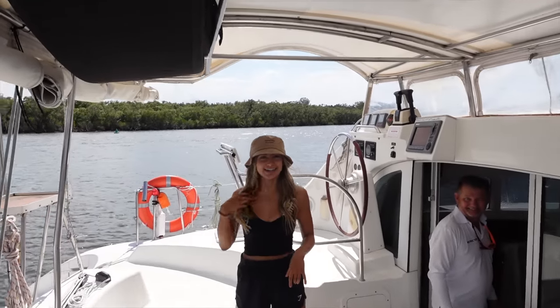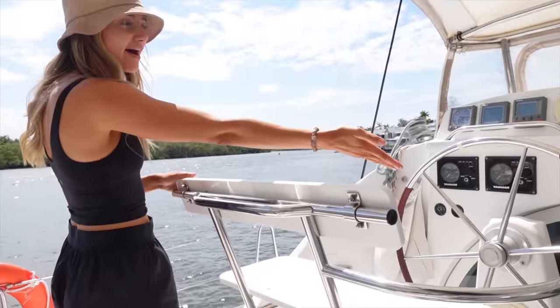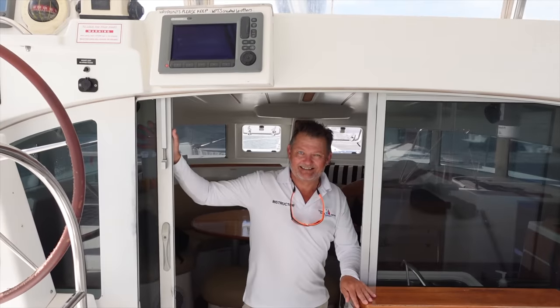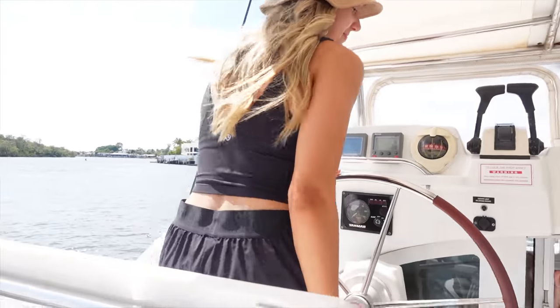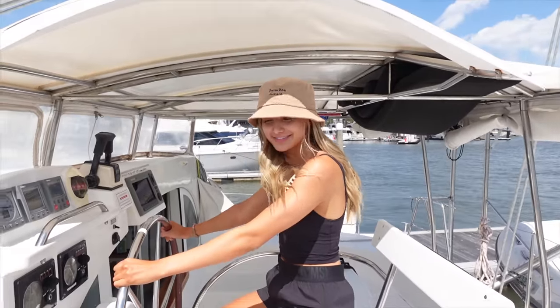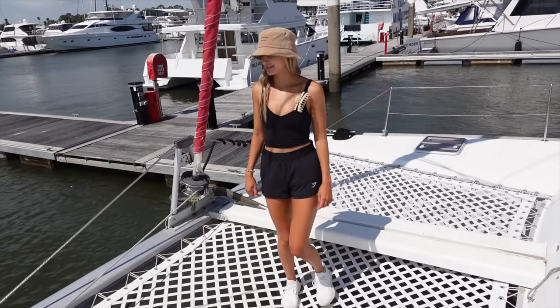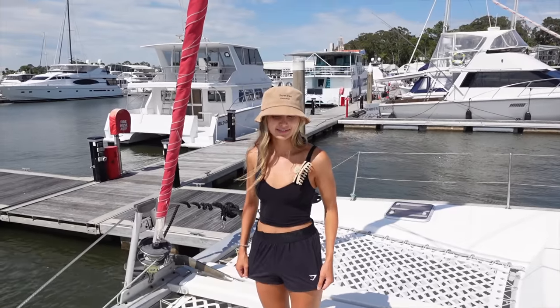Is this the cockpit? Yeah. You should know that. This is the helm. This is Peter, our instructor. Do you want to say hey? Hey, how you going? This will be where I'll be sitting. Are you captain somewhere? Yep. This is the best spot as you're going along, catch some dolphins. It's also a good safety feature.